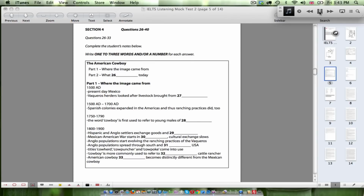Before you hear the rest of the conversation, okay, so let's go over what we heard in here. Now, what you probably noticed is that there were several key words here that matched exactly with what the lecturer was saying, particularly words referring to, for example, young males that popped out at me. Mexican-American War, of course, was very clear. When he started saying cowherd, cowpuncher, cowpoke, it was clear that we were leading right into the answer for 32. So many of these answers were pretty straightforward.